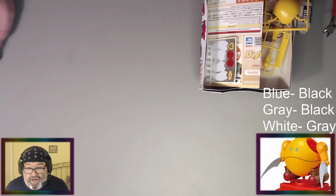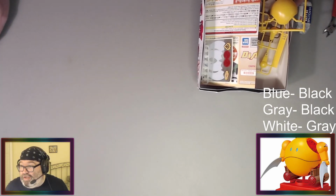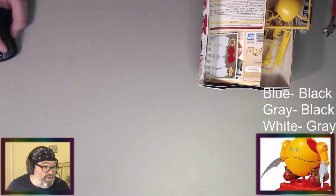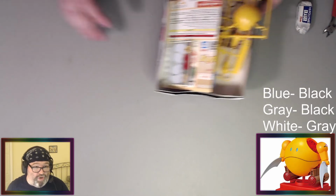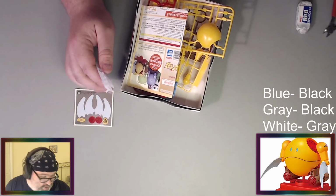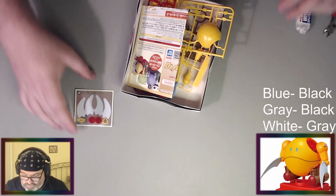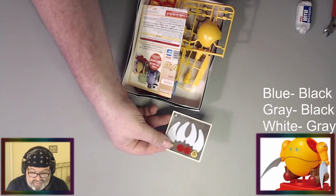This is the Zakrello high grade, or sorry, Haro. This is Haropla. Very excited to work on this kit. It should be a short build. We do have some connectors, plastic connectors here. We do have some stickers. Our blades, unfortunately, are stickers.